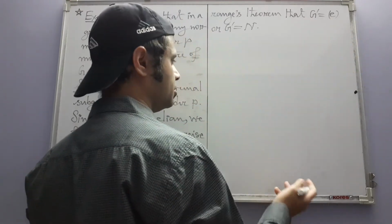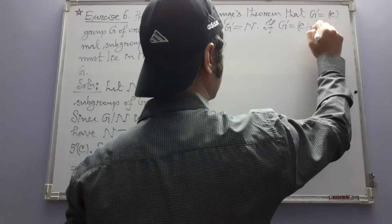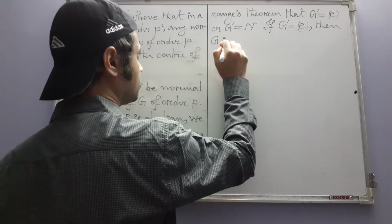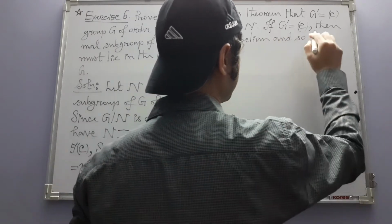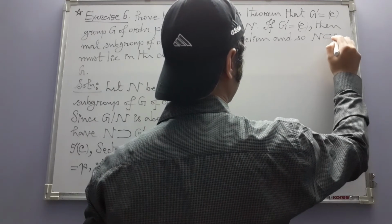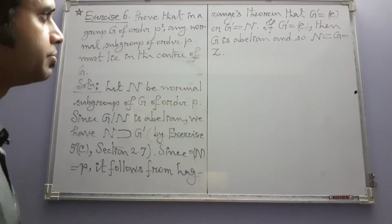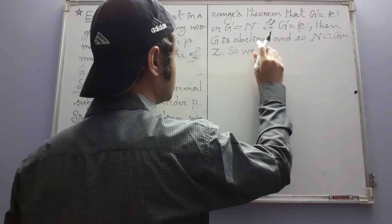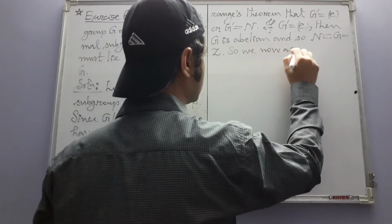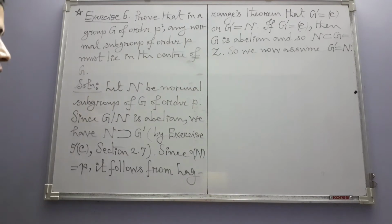Now if this happens, then the group is abelian. If G prime is trivial, then G is abelian, and so N is contained in G, which now equals its center. So N is contained in the center. That's what we wanted, no? So we now assume that G prime is equal to N.